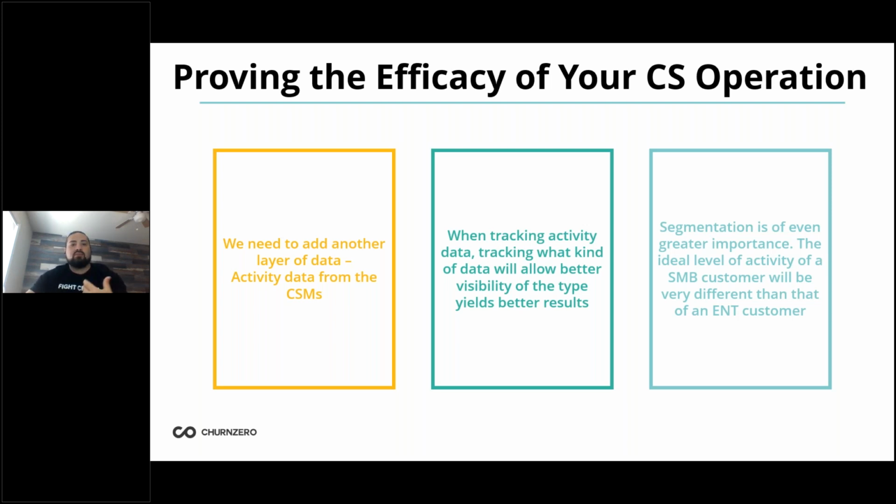SMB customers, we could get away with a little bit more automation activity, automated emails and things of that nature. Where we know with enterprise customers with really lofty goals and heavy strategy, those are going to be things that we can't cover just from email activity that's going back and forth.